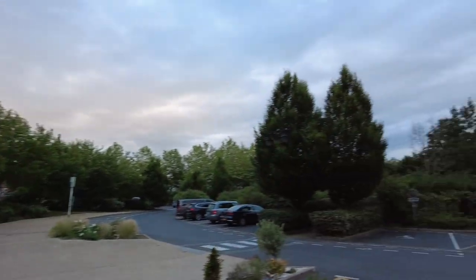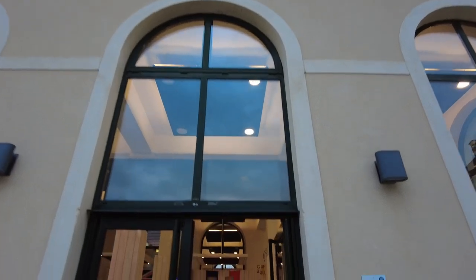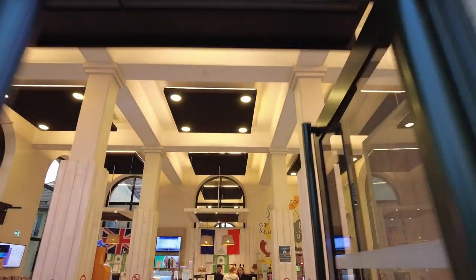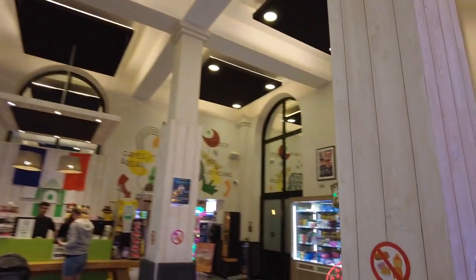Right, so we're in our new hotel. It's one of the Disney partner hotels. I'm not sure on the name of it, I'll find out for you. But yeah, this is it. It's a reception. Got loads of games that the kids are playing.